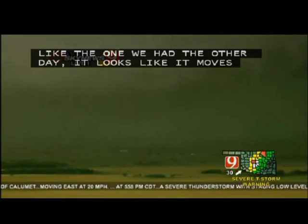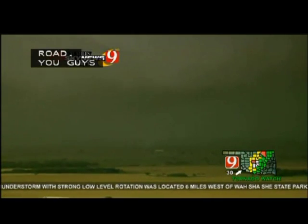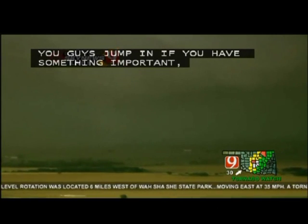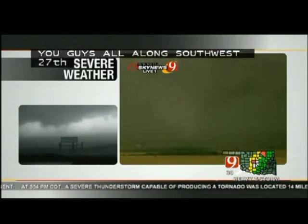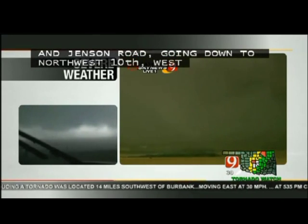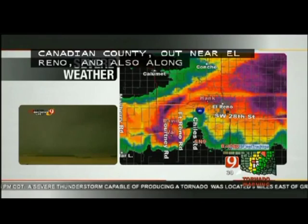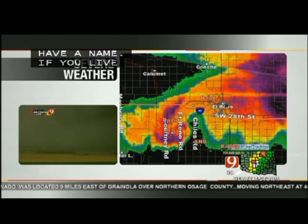Now, you guys jump in if you have something important. We know there's a tornado. We got the location pretty well nailed down. So it's south of Interstate 40. You guys all along Southwest 27th Street, El Reno area, also Jensen Road. Go down here to Northwest 10th, West Reno, that's in Canadian County, that's out near El Reno. And it's also along and north, just north, and that one does not have a name. So if you live south of Interstate 40, goodness gracious, it's just absolutely unbelievable, the presentation on radar.